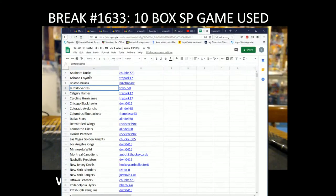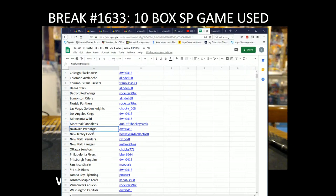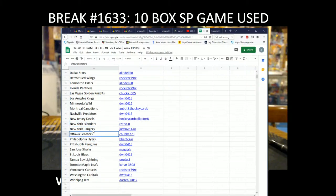And team purchases: Ducks, belongs to Chubbs, Coyotes, Trey Park, Bruins, Nike, Sabres, Toyo, Flames and Hurricanes, Trey Park, Blackhawks, Dihu, Avalanche, A. Lindell, Blue Jackets, Franu, Stars, A. Lindell, Red Wings, Rockstar, Oilers, A. Lindell. The Panthers, Rockstar, Vegas, Chucky, Kings and Wild, Dihu, Canadiens, Obit, Preds, Dihu, Devils, Hockey Card Collector, Islanders, R. Estabo, Rangers, Justin, Senators, Chubbs, Flyers, Bieber, Penguins, Dihu, Sharks, Mazurk, Blues, Dihu, Lightning, Peanut, Leafs, Kihar, Canucks, Rockstar, Caps, Dihu, and the Jets is Darren.